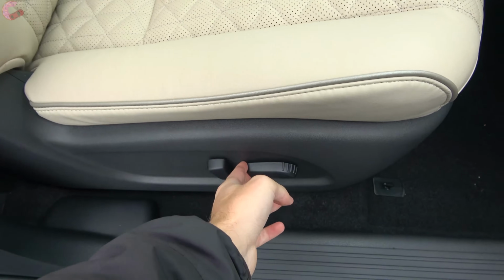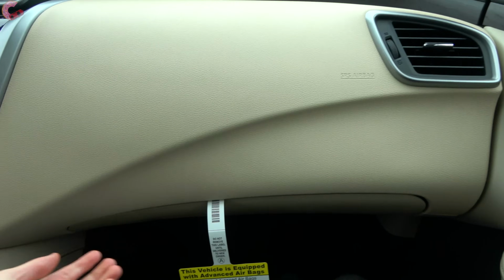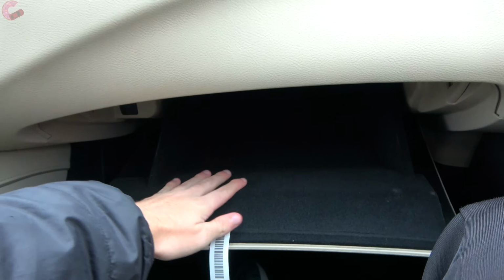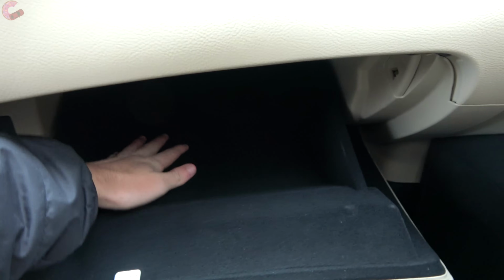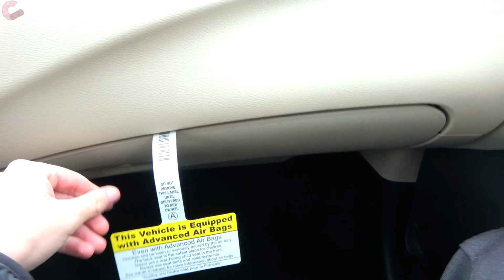Passenger seat over here is 4-way power adjusting on all but the very base model. And of course, you do have a good sized glove box. As you can see, it does open with pretty good depth. It is also felt lined, and it is very deep inside. Up top, we do have a sun visor with a light mirror. It does also detach, as well as extend.